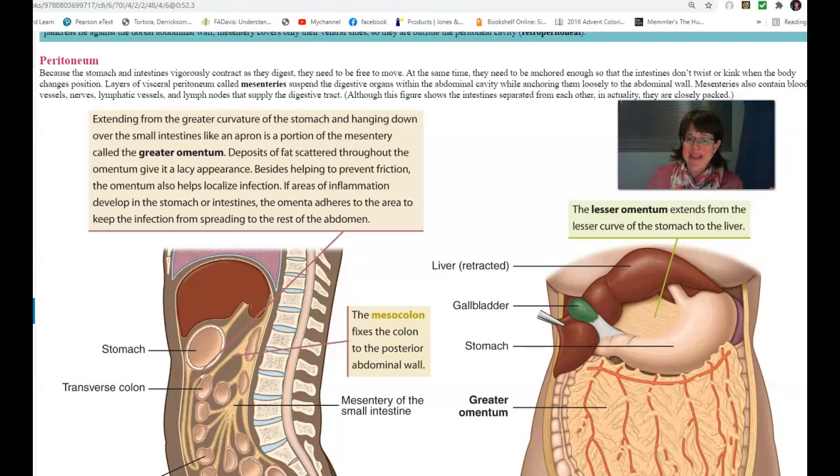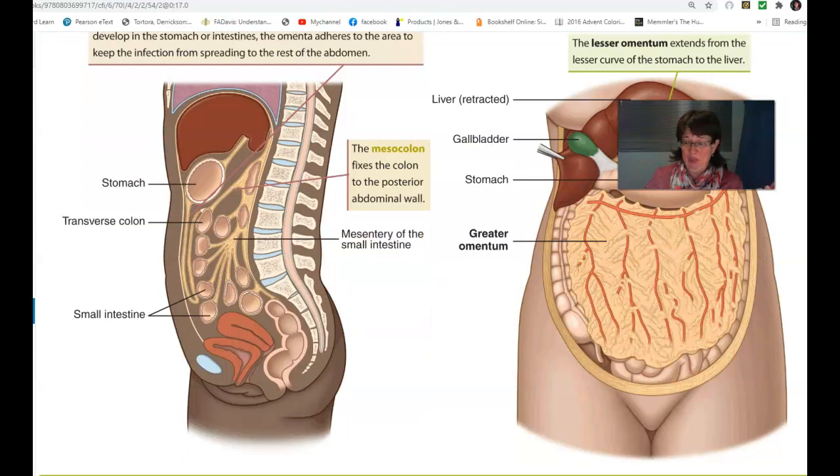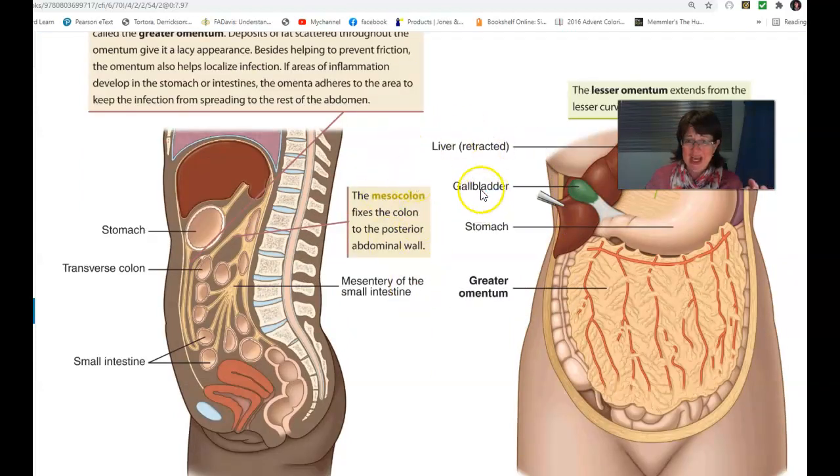There's the greater omentum and the lesser omentum, and it covers the stomach like an apron. So the greater omentum is also where your fat will be, especially if you have stomach fat or a beer belly. This is because the fat is inside the mesentery and it is building up in the greater omentum, not momentum, omentum. Okay? A little fat is needed there to help prevent friction, but too much will interfere with the organs.